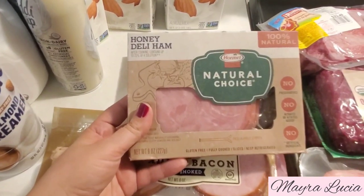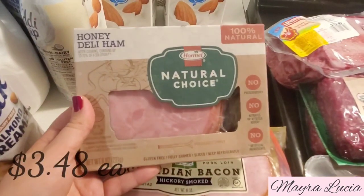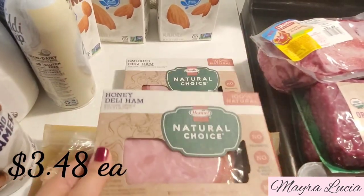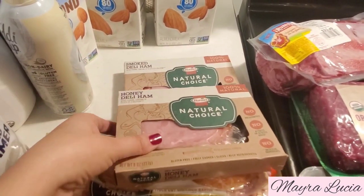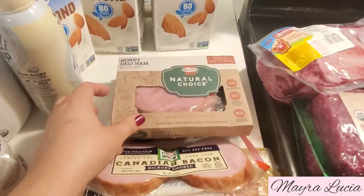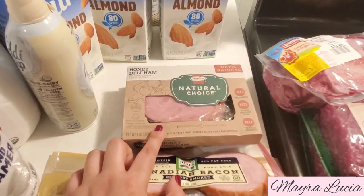And then I also purchased these Natural Choice. This one is a honey deli ham, and this one is the smoked deli ham. Again, I use these for breakfast for my family to serve them with eggs or in sandwiches as well.